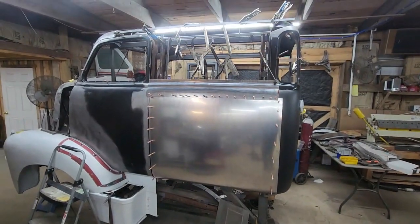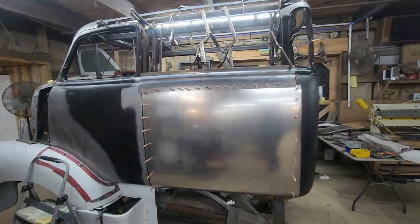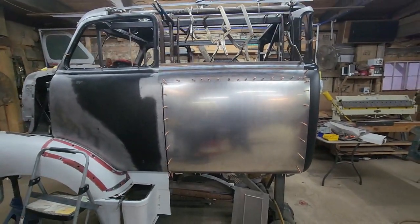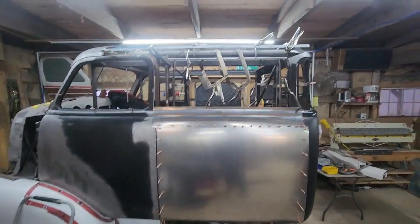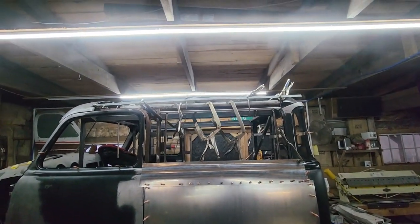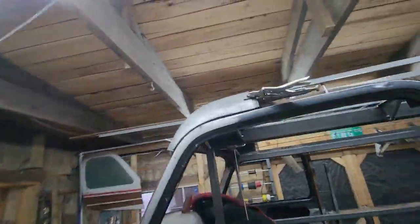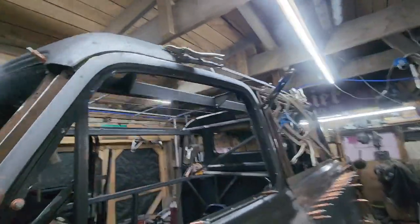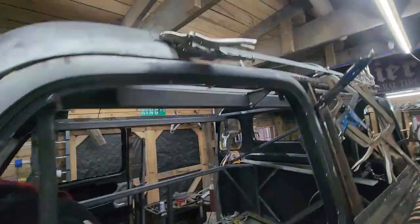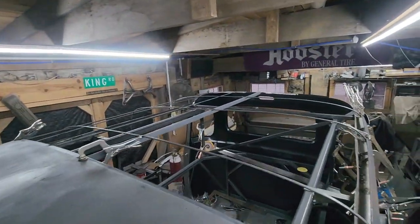Well, here's a little update. Captain Coey's got a side panel made, and it actually looks like a vice grip rack right now. We've also built an inner structure for it. We're finishing the grid for the top.